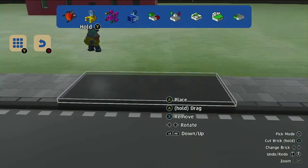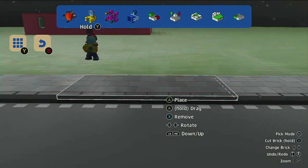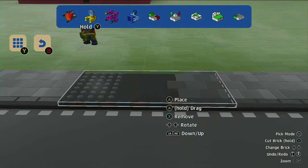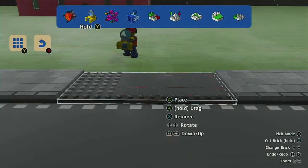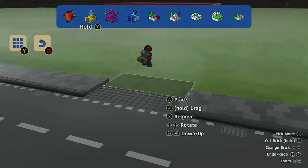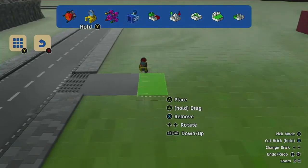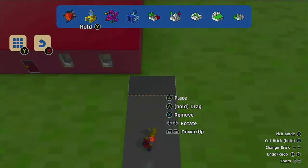So what you want to do is move the brick or plate inside of the object. And then, depending which platform you play on, for Xbox, you press and hold the X button, and that's gonna cut the brick. See, what that did is that it cut the brick out to that size. It carved out the portion to the size of the brick. So we're gonna build this right here.